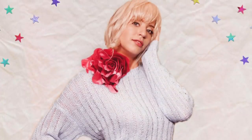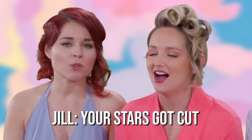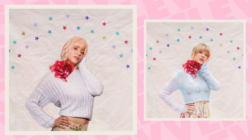Wait, oh my gosh! How is this the best one? Actually, that looks real good. Wait, are these stars real? Aren't those our stars? No, our stars got cut. You guys, your effort was appreciated. Gosh, this looks so much better than it did IRL. Yeah, thank God. Wait, I'm shocked. I really think you look like Taylor Swift.